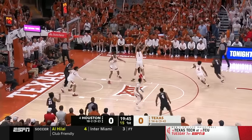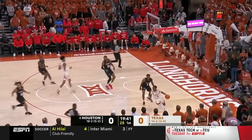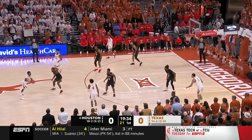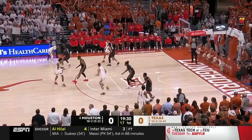Roberts coming off a solid game in the win against Kansas State. A-Smith steps in the lane, steals it, and now he'll dribble it out. And they'll set it up. Two point guards for Texas. They take the heat off each other, and they'll need to do that tonight against this defense.